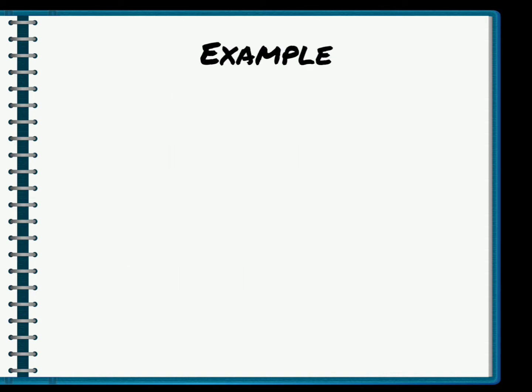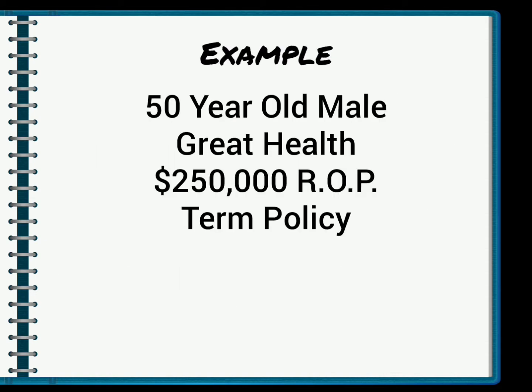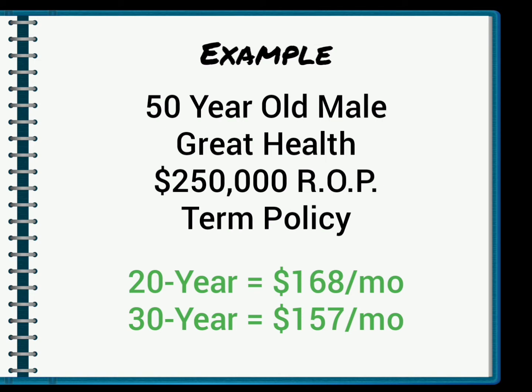So for a quick example, if you have a 50-year-old male in great health who wants to set up a $250,000 return of premium term life insurance policy, he would be looking at a monthly rate of $168 per month for a 20-year policy and $157 per month for a 30-year policy.